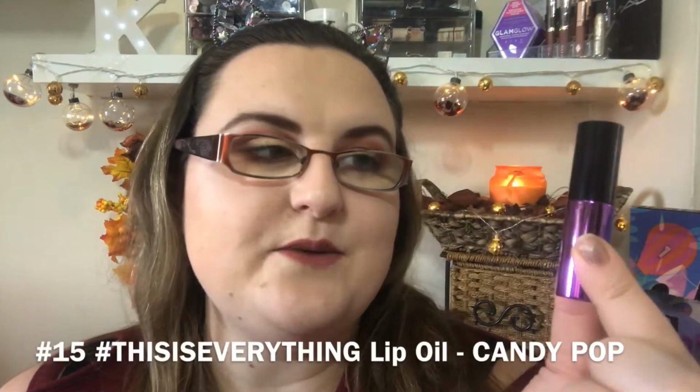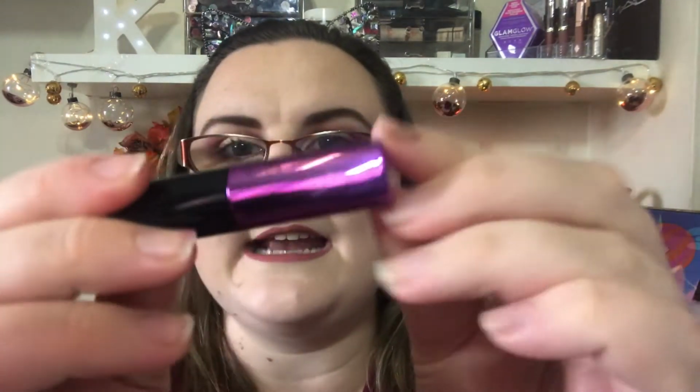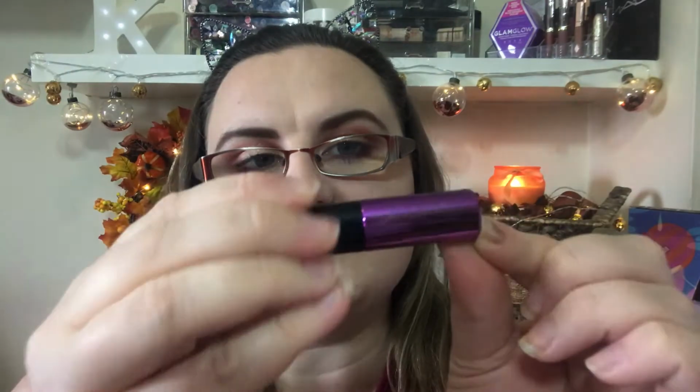For day 15 we have another lip oil, and this is in Candy Pop, and it's a nice purple foiled packaging. And again, it's just like a clear oil gloss.